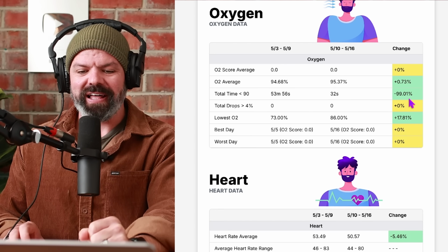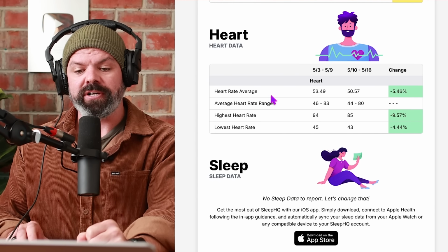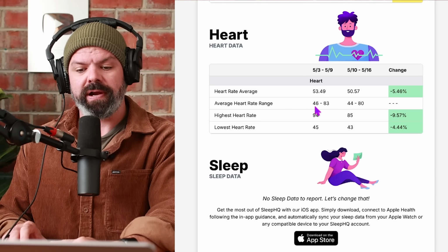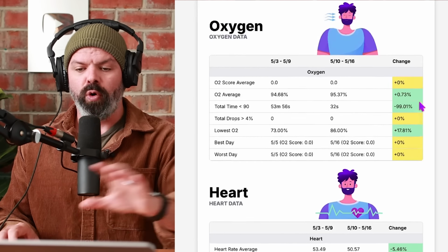99.01%. Gotta love that. Really good. And then you got some heart data as well. Heart rate average. Heart rate's dropped, which is what you'd expect. Highest heart rate has dropped. Lowest heart rate has dropped. Improvements. So improvements all around.